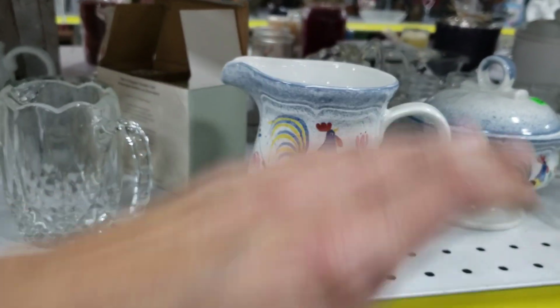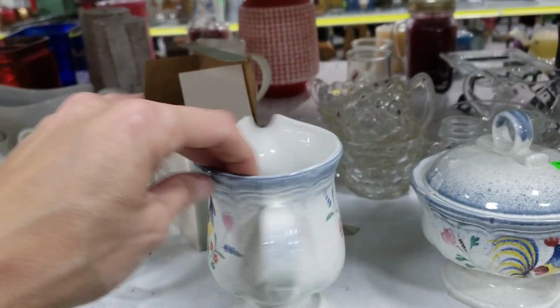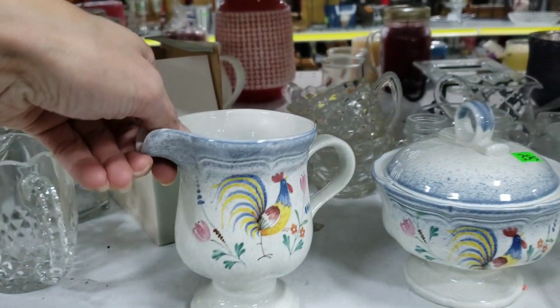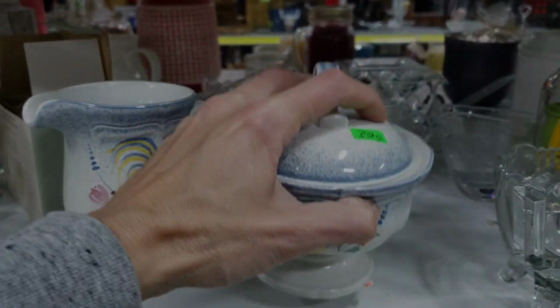Mikasa. Oh, could you tell my arm's starting to shake from holding this extremely heavy chicken. So they got $4 on it. Looks to be in good shape though. Kind of a cute design by Mikasa, Japan. Oh my word, have mercy. My right arm is shaking from carrying that stoneware chicken hen thing.